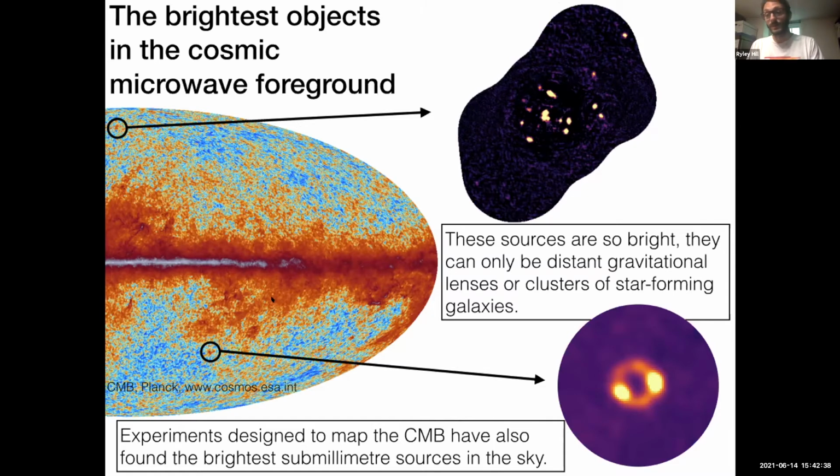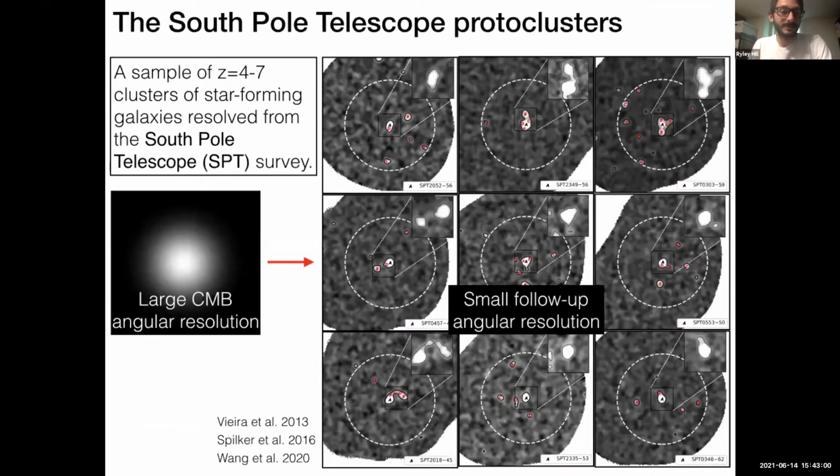In fact, if you look for the brightest peaks in maps of the cosmic microwave background, what you'll find are things that are so bright they can only be gravitational lenses like this one down here, or groups of star forming galaxies like up here. And so as Scott mentioned in the last talk, looking through the South Pole Telescope survey of the millimeter sky has uncovered a whole handful of these concentrations of star-forming galaxies.